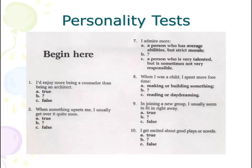For example, this is the 16 Personality Factor. Although it's not listed specifically as a Big Five test, you can definitely see overlap between the Big Five factors on the previous slide and some of the items here. For example, item 2 would relate to neuroticism or emotional stability. So that's just a sample of different tests that might get used in hiring.